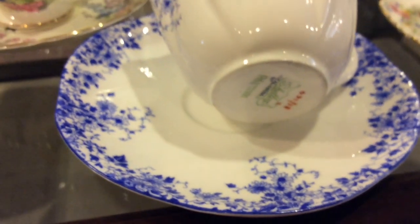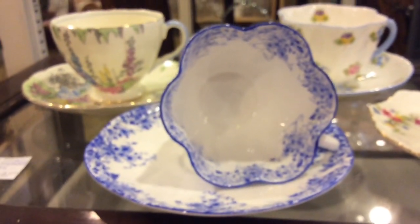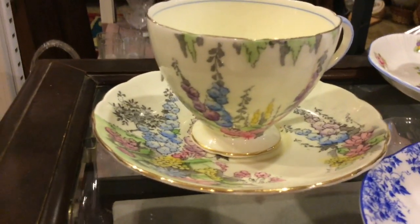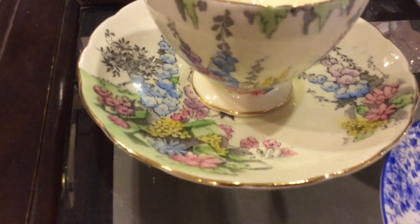And the little game we're playing today is, which cup and saucer is worth the most money? Is it this one? It's a flower shape. It's blue and white. There's no tricks here. There's no cracks or chips or anything. It's just a fine bone china cup and saucer.